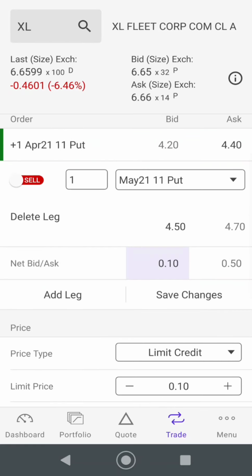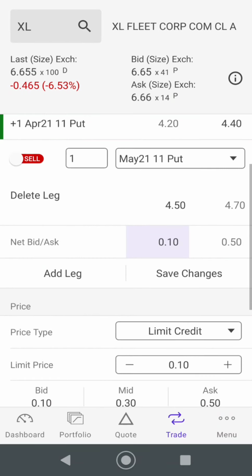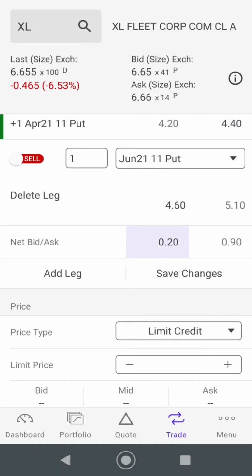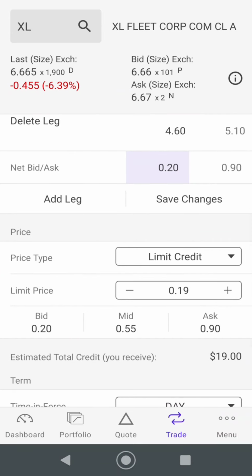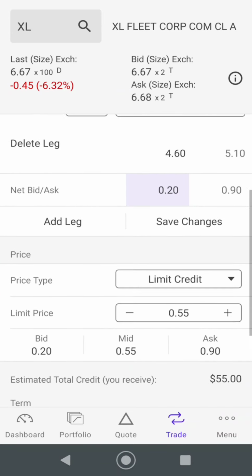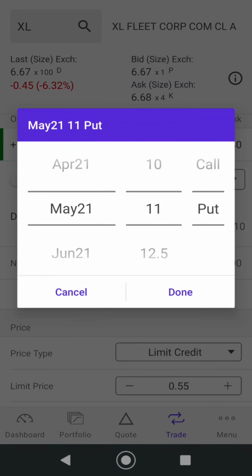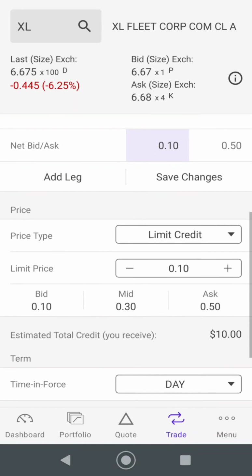So I don't know if I can even roll this. Only give me a 10-cent credit. That's terrible. Let's go out to June, see what happens. 20 cents. Wow. Oh, it says mid's 55. Hold on. Yeah, I don't like this app very much. Let's go back to May. Mid's 30. So that's reasonable. If I can get 30, I'll take it.